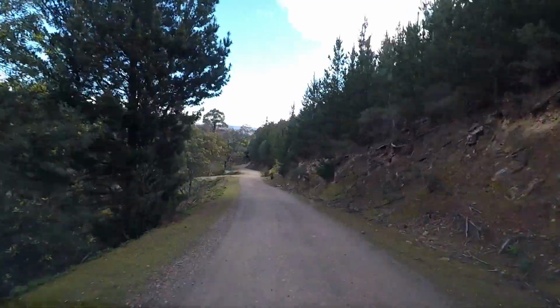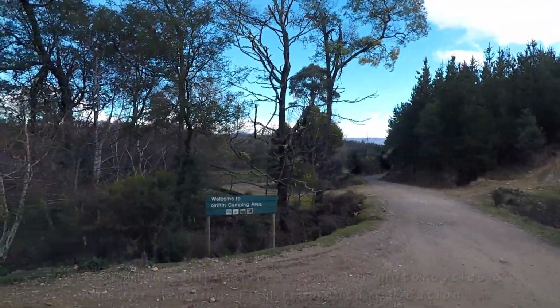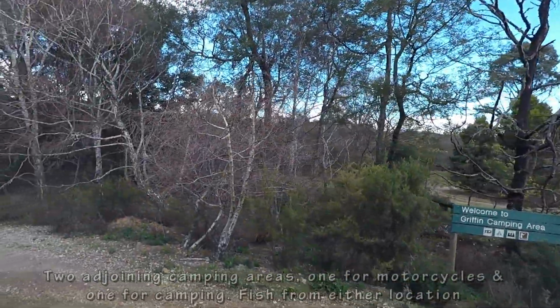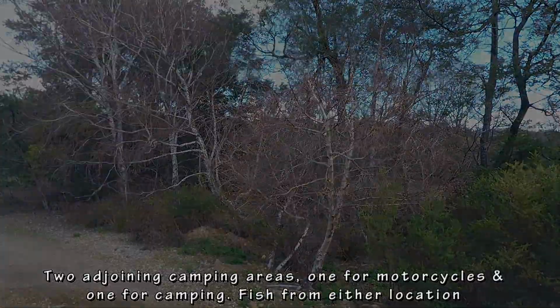Please take care on the roads when driving to Griffin Campground from Mathinna, as they are narrow, windy and gravel, and the area is shared by forestry workers, so often you may encounter large trucks.